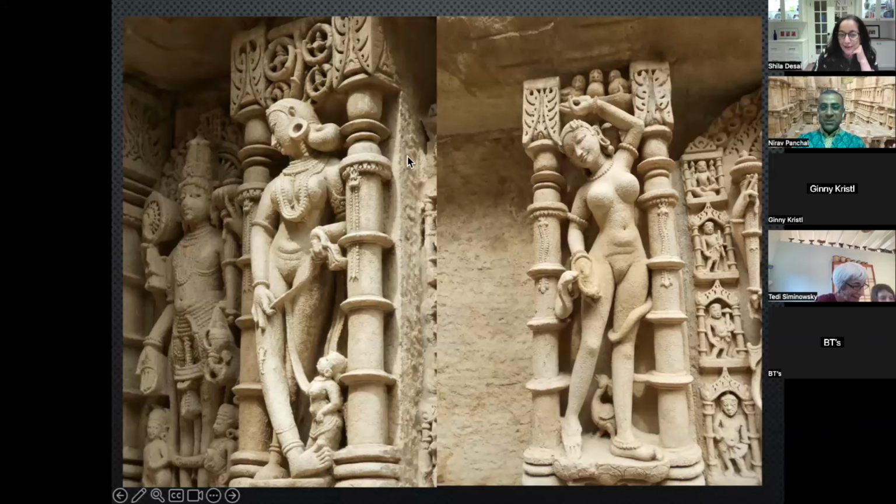Now, on her feet, you can see there is a peacock behind it. Peacock represents male ego. Many times you find carvings on the house. In any main door of a house in India, you find peacocks outside. So that symbolizes or represents male ego. Peacock is a male beauty. So here, the male ego is at her foot.